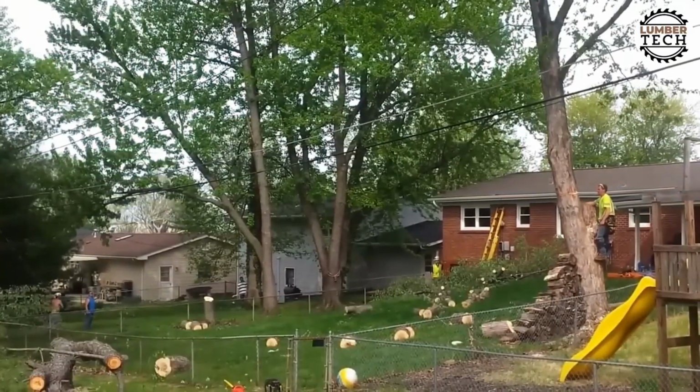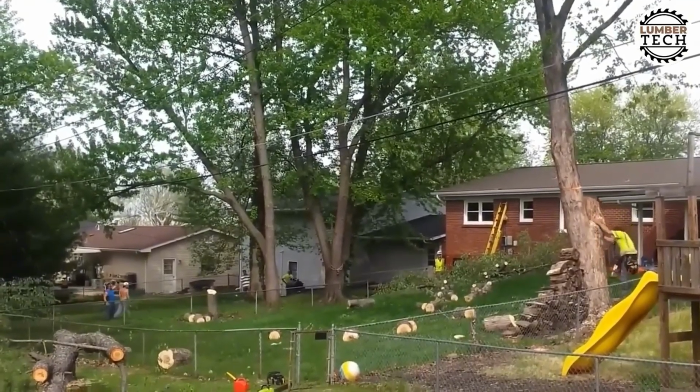Keep going! Just go all the way with it!